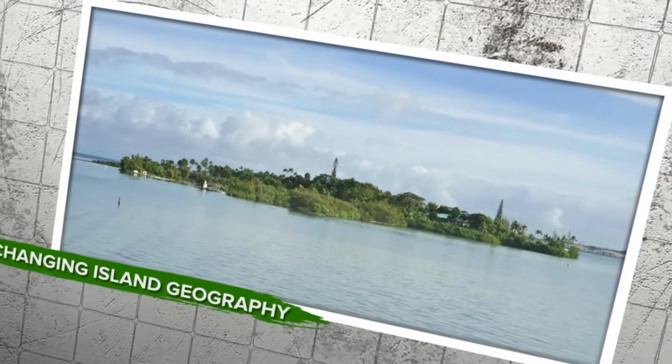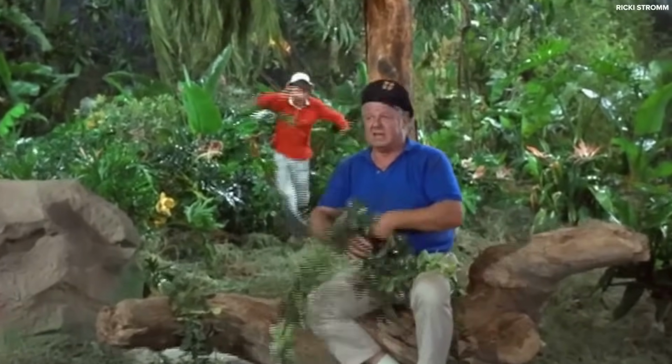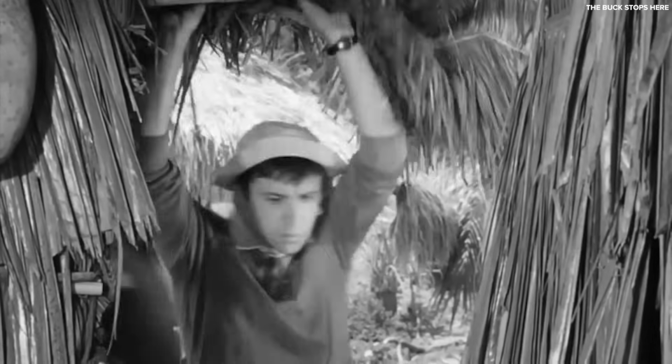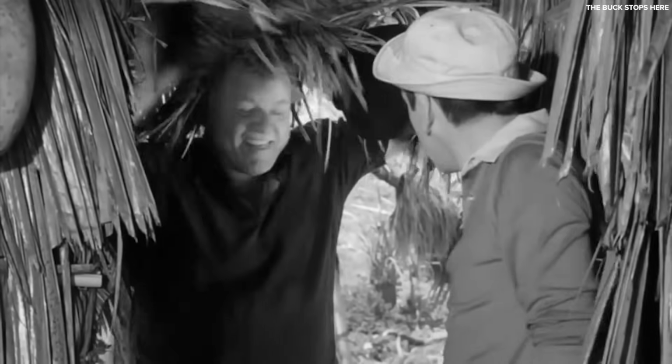Changing island geography. The layout of the island is notoriously inconsistent and feels like a fever dream. In one episode, the lagoon might appear on the left. In another, it's on the right. Sometimes the huts are nestled deep within the jungle. Other times, they're conveniently adjacent to the beach.